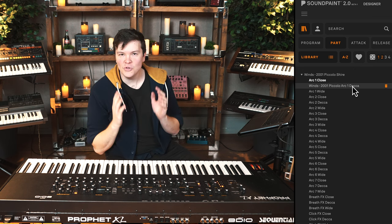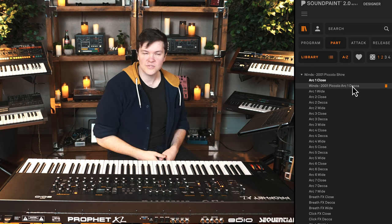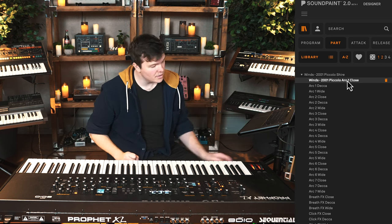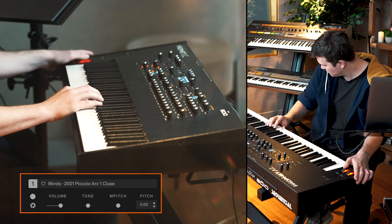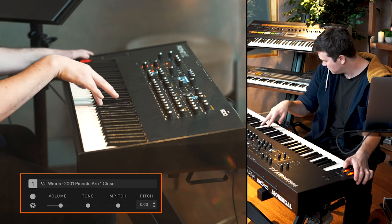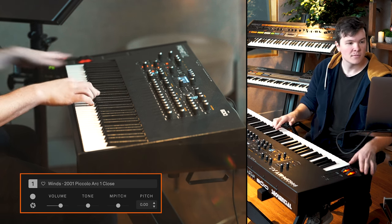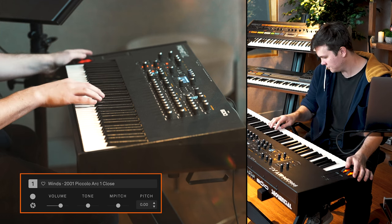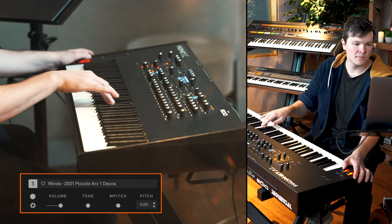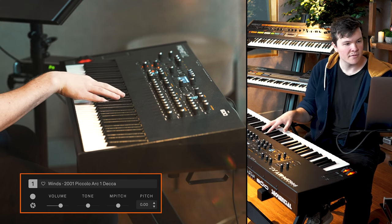As always, I like to give you an idea of what the space this was recorded in sounds like by comparing mic positions. So let's go ahead and do that by choosing just this very first arc here. This is arc one close mic. And now we're going to go ahead and listen to the decca. And finally, the wide.